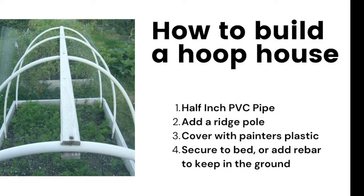Now, one of the things that's really important is to have a ridge pole. So you can see going down the middle of these hoops, I've got a ridge pole. Over the years we've kind of improvised what we use for the ridge poles. Sometimes I'll use wood like you see in this picture. We just had some furring trims that we used and drilled some holes through. Other times we've actually used another piece of PVC pipe, and that works really well too. You just put it on there, and then I just run a screw through both pipes.